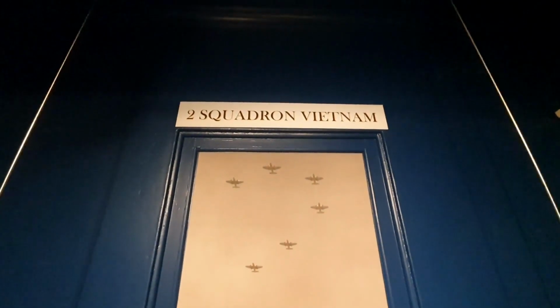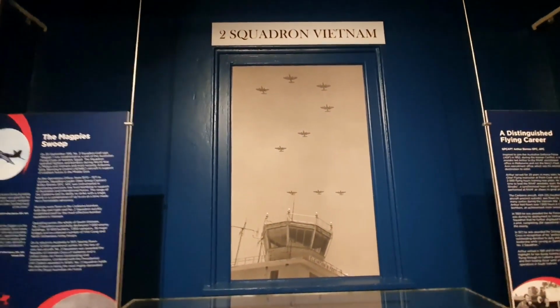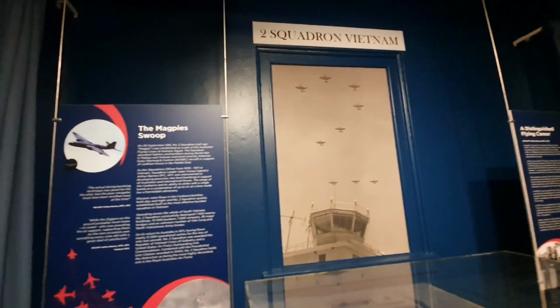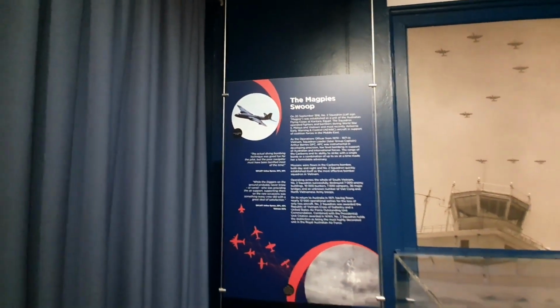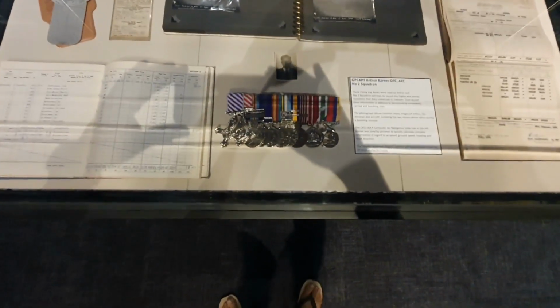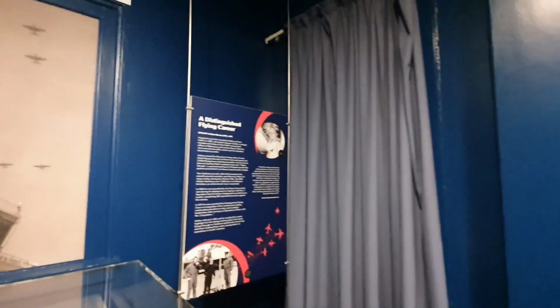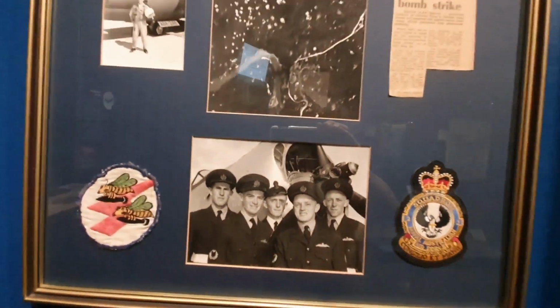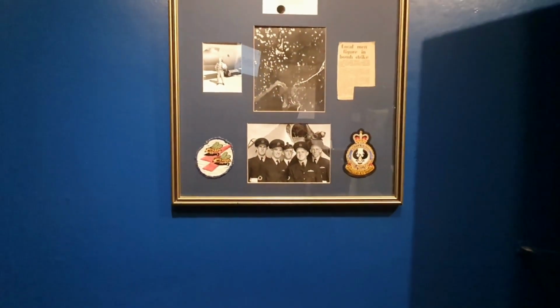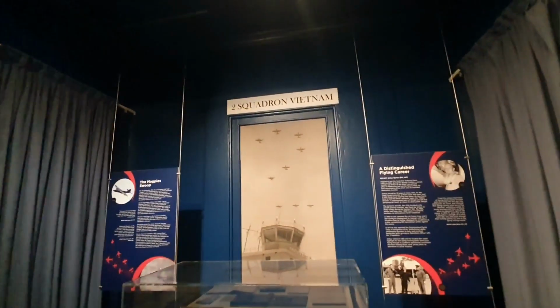Right, Number 2 Squadron. There's an aerial view of some of these Canberra bombers, I think they were. I'm really not very good with the Air Force. Right, and a plaque there. These medals are genuine medals held by the individual, they're not replicas. A distinguished flying career of this particular gentleman, and the gentleman who flew in those bombers is this man here. The guy I've spoken to was a 17-year-old cadet at the time, whom he took under his wing, and he actually flew in these aircraft.